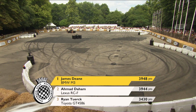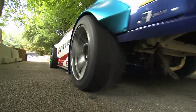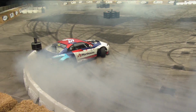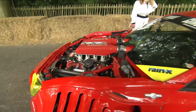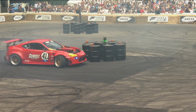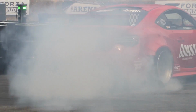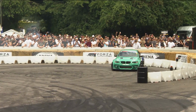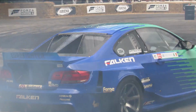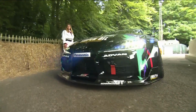All right. So again, an awesome venue that is the arena. James Deane, the fastest so far. Peter Visick leaves out of the chute in that Wordhouse Drift Team S15. Ryan Tuerck and his GT4586 coming all the way with the Italian engine under the hood of the Japanese car, driven by an American here in England. So Ryan Tuerck and that GT4586, and of course the beautiful teal and blue scallops of James the Machine Deane and his 2JZ powered BMW, the two-time Formula Drift champ, here for another time.